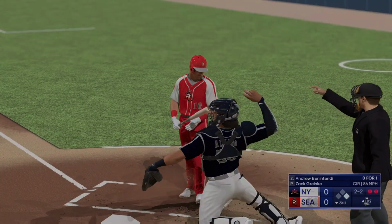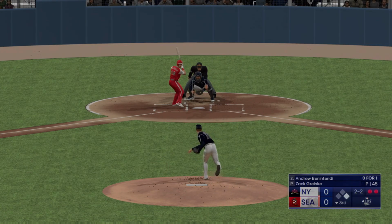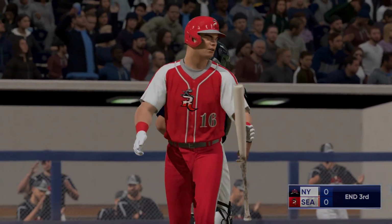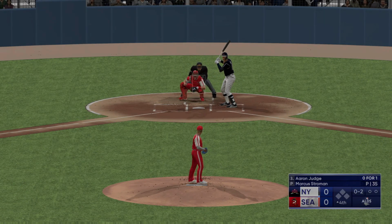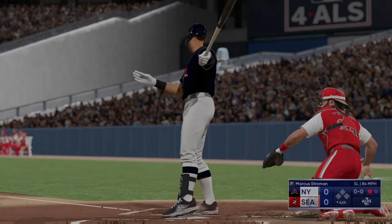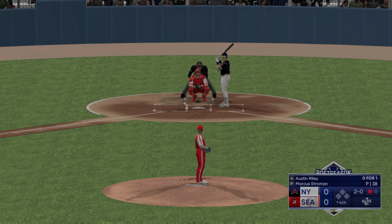So now it's Andy Benintendi, and Benintendi's going to go around on that 1-2. So the count's at 2-2 now, and there's a swing and a miss. High fastball, strike 3, the 5th one of the game already for Zach Greinke. 2 hits so far. He's been pitching wonderfully. Now it's Aaron Judge. 0-2, and he's going to swing and miss at a slider there way outside. Not anything you can do with that pitch.